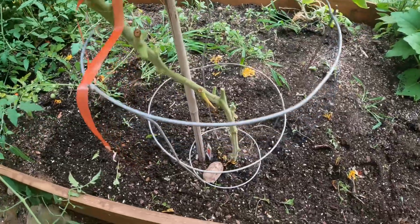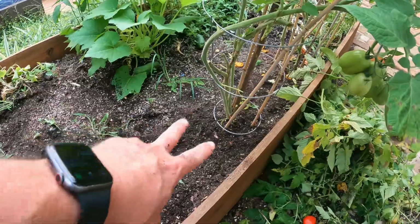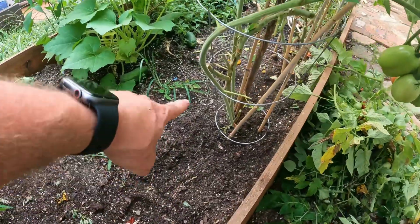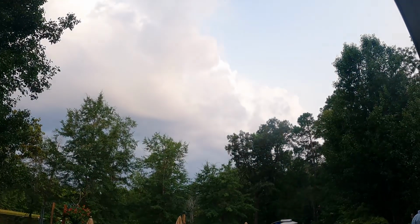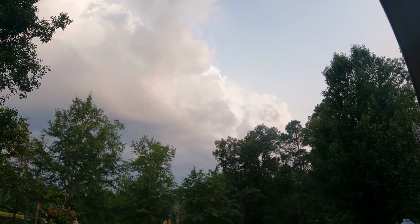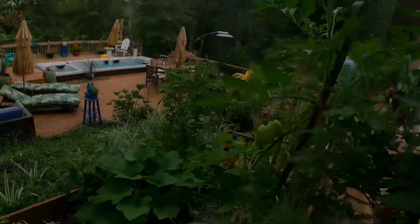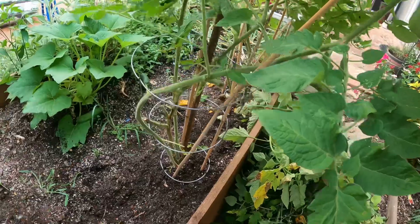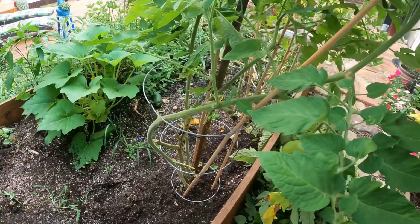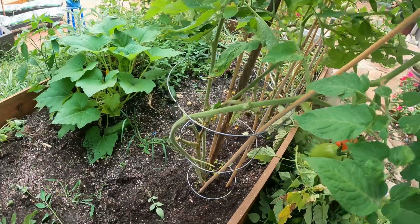Now, doesn't that look much better, you guys? Look at all that airflow we've got coming through here. We still got a couple more weeds and stuff, but honestly, I'm racing some thunderstorms right now because I can hear thunder in the distance and they are building and rumbling in. So just want to show you guys what I did, just kind of pruned it up. Matter of fact, I forgot one sucker right there. Go ahead and get rid of that guy.